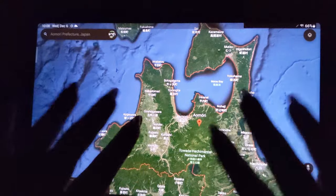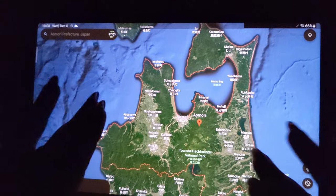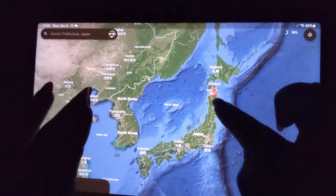So here's Aomori Prefecture. Let's zoom out so you can see exactly where we are in the world. If you're not quite sure what I'm talking about, there's Japan. That's the big island here.